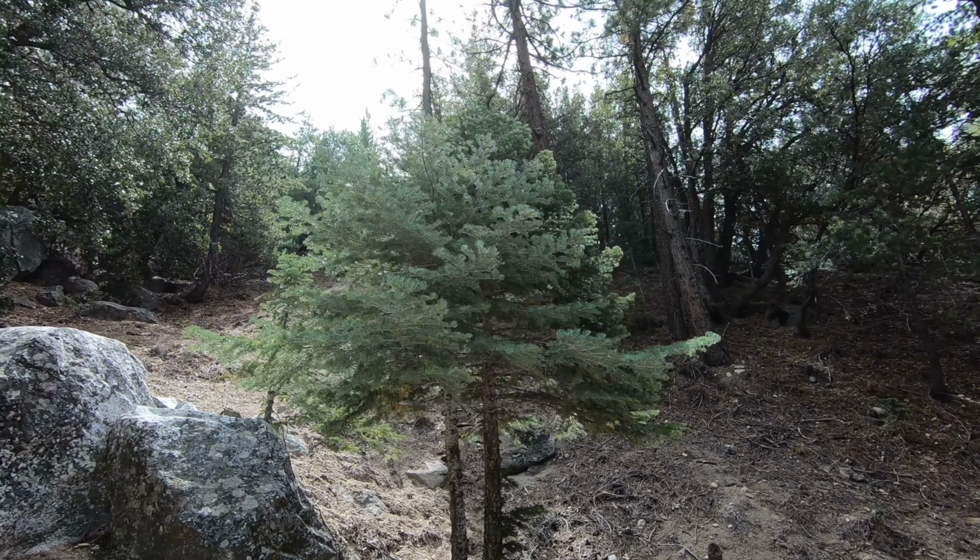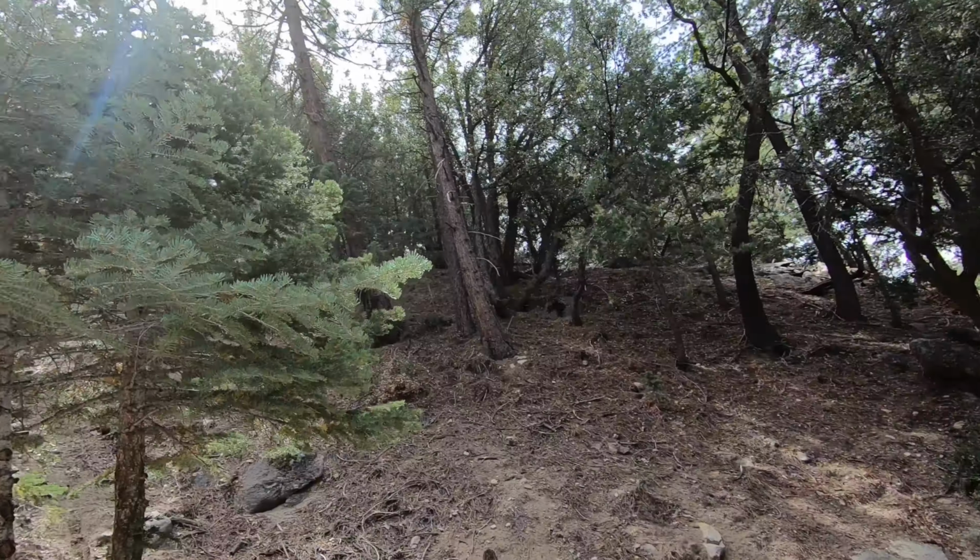Do you think it's frowned upon to chop down this Christmas tree? I don't think it'll survive till December.